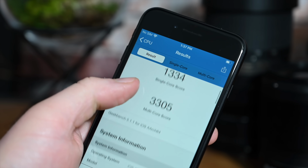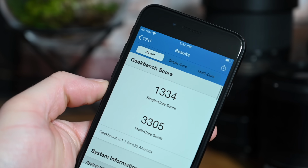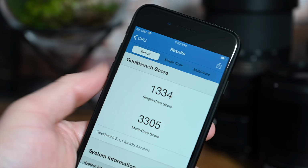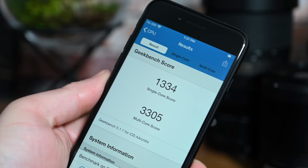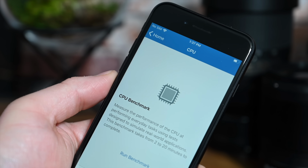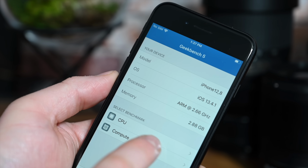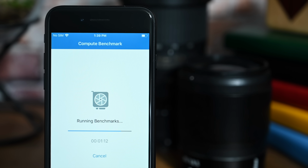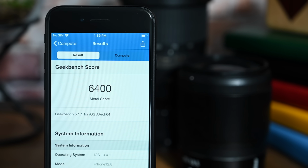Inside of these phones, Apple did not skimp whatsoever. It is using the latest A13 Bionic processor, the same processor that is found in Apple's highest end phones, including the iPhone 11 Pro and iPhone 11 Pro Max. They did drop down the memory a little bit, going with only 3 gigs, but it doesn't seem to be too much of an issue in day-to-day work. Depending on what you're doing, it may or may not be all that important.